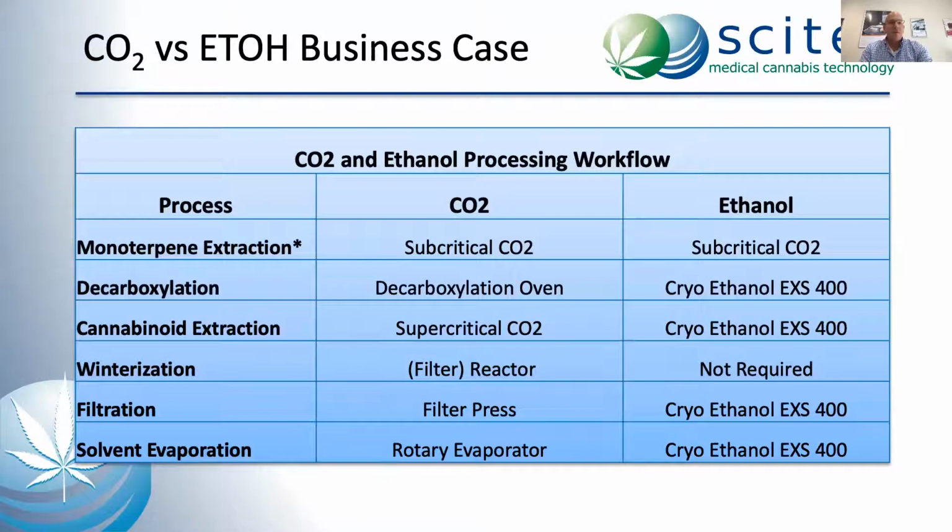Two production scenarios: CO2 with a workflow of subcritical CO2 for terpenes, decarboxylation, supercritical CO2 for cannabinoids, winterization, filtration, and ethanol reclaim. Ethanol with a workflow of subcritical CO2 for terpenes and subsequent ethanol extraction and post-processing in the all-in-one system we have seen earlier.